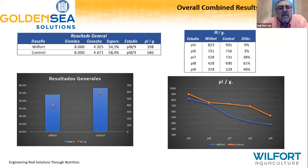Here we're looking at the general combined results. The Wilfort treatment, 8 million stocked, 4.3 million harvested, survival of about 54%, PL8-9 size, and our average was 398 animals per gram, which is typically the size we see at a PL10. So again, it was a robust animal. In the control, we stocked 8 million, harvested 4.6 million, survival of 58%, but the average size animal was quite a bit smaller at 586 animals per gram.